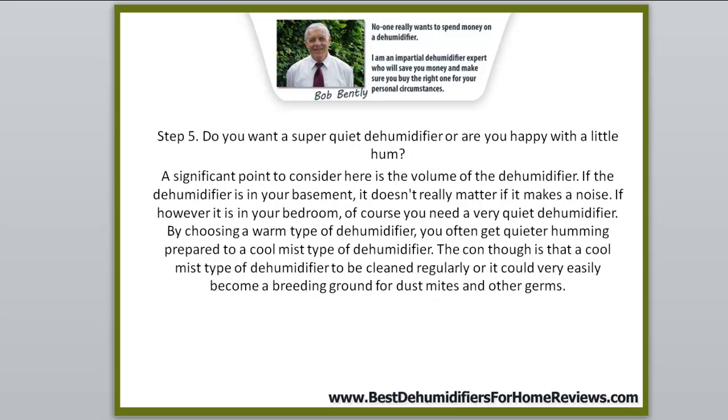Step 5. Do you want a super quiet dehumidifier, or are you happy with a little constant hum? Now, a significant point to consider here is the volume of the dehumidifier. If the dehumidifier is in your basement and you don't sleep down there, it doesn't really matter if it makes a noise. If, however, it's in your bedroom, of course you need a very quiet dehumidifier. How else will you sleep?